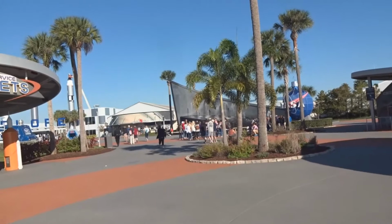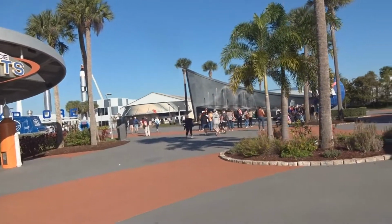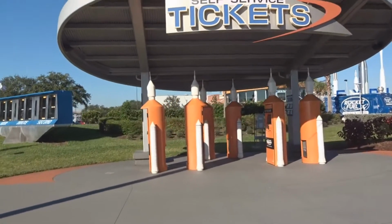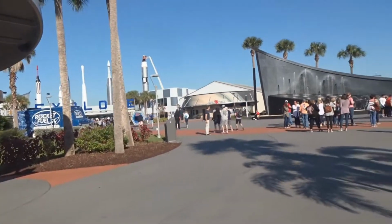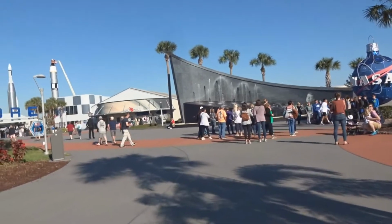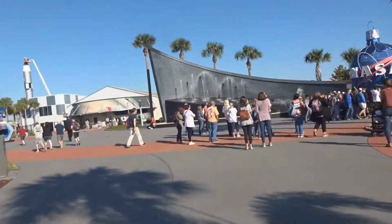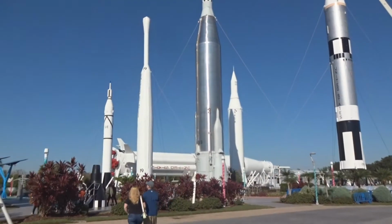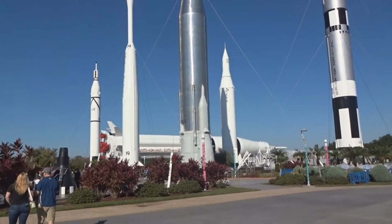Oh, they've made the nicest sign into a bauble and then put a school group in front of it. Yay! Oh, look, and all the ticket machines are rocket boosters. Fun. I'm going to take a picture of that on the way out. Like the one you see with the 109D on the side.